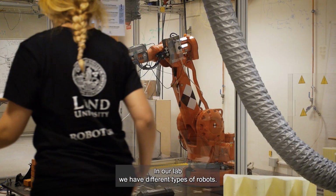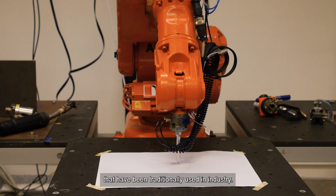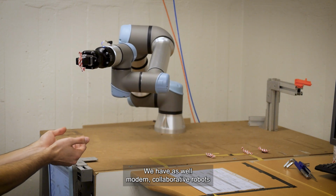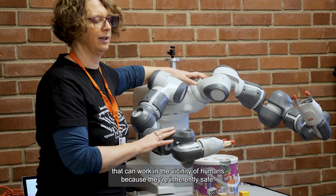In our lab we have different types of robots. We have industrial robots that have been traditionally used as well in industrial cells. But we have as well modern collaborative robots that can work in the vicinity of human because they're inherently safe.